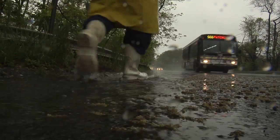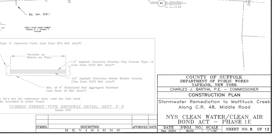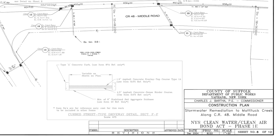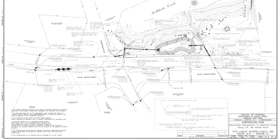So I worked with a team of draftsmen and contract administrators in preparing the work plan itself, getting the contract executed, doing the design, and making sure that everything we were progressing was on par with what DEC had expected and had approved.